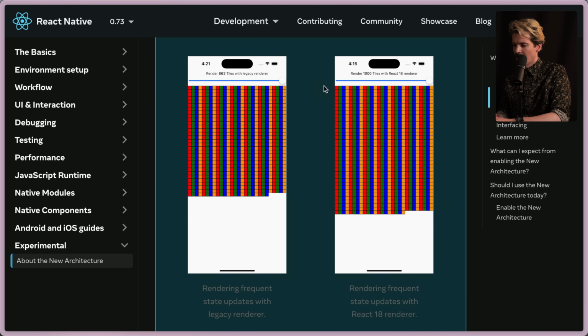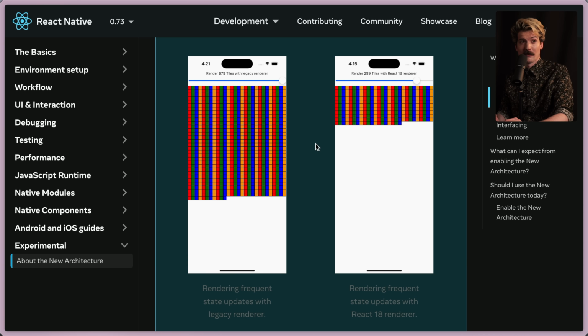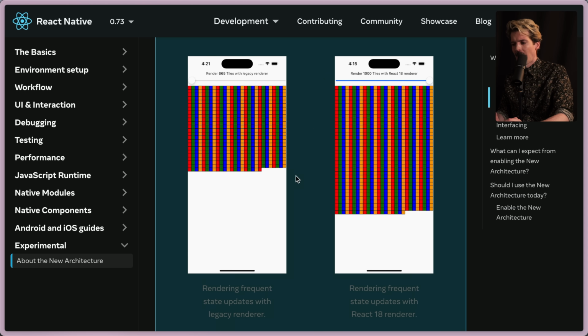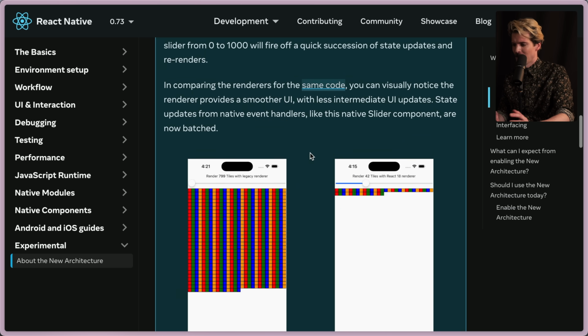I was actually building like a shared music listening experience in React Native a while back that had like people moving and such in it. And I had to defer most of that animation over to be in like React Native Reanimated and not within the React Native JavaScript side itself because of how much these types of things hurt your performance because they weren't parallel. So this is really cool to see.